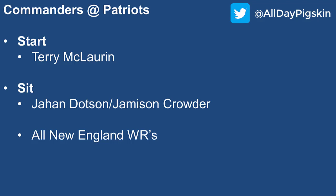For the Patriots, with Bourne out for the remainder of the season, all New England wide receivers are a sit. I could argue Rhamondre Stevenson at running back is the best pass catcher they now have on this team, but God knows what the Patriots are doing there.